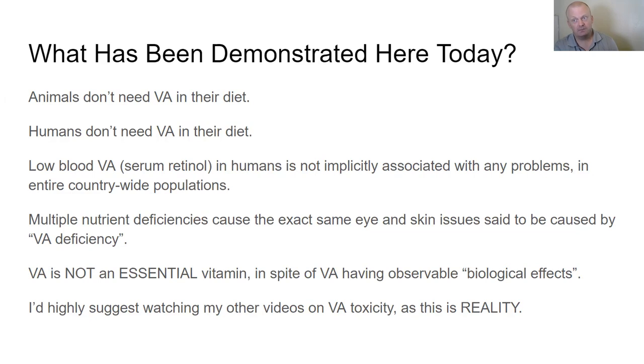We have basically demonstrated that vitamin A is not an essential vitamin in spite of vitamin A having observable biological effects. It does stuff. I'm not going to argue that. It does stuff. That doesn't mean it's a vitamin. After all of this, if we just called the existence of vitamin A as a vitamin into question or have debunked it entirely, what does that leave? That leaves vitamin A toxicity. That's all it leaves.